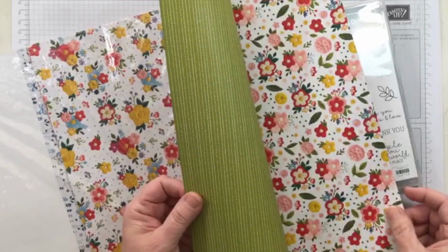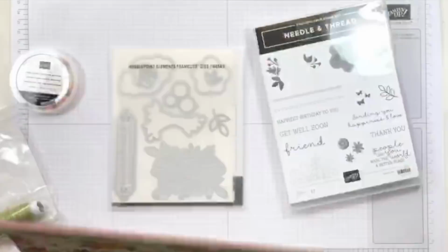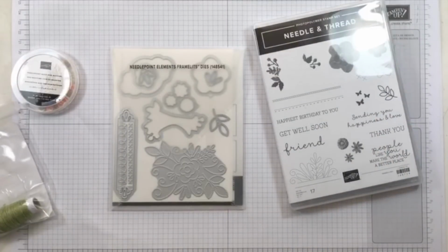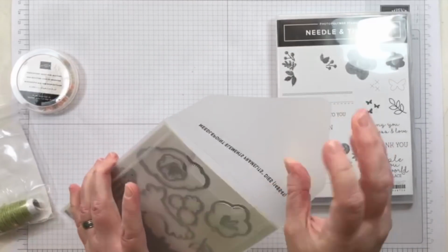Let me get that over here. There we go. This is absolutely gorgeous. I love how those reds just kind of come right off of the paper. The name of the paper pack is called Needlepoint Nook Designer Series Paper. The name of the bundle is Needle and Thread, and these are some wonderful framelits.